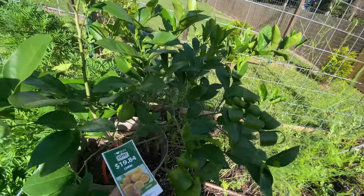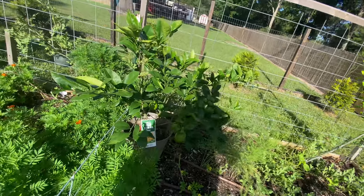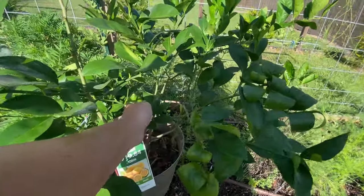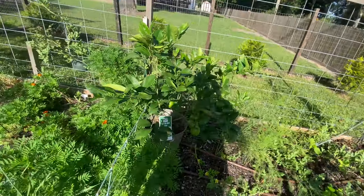This is my improved Meyer lemon here. I've had these fruits on for months and months and months. There's only two left because the squirrels took the rest. Not sure when they turn yellow. It's my first time with those.